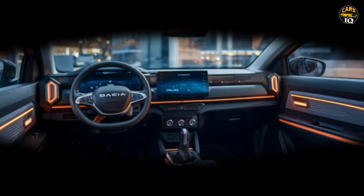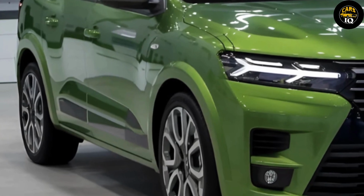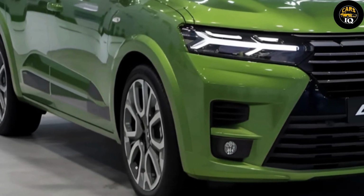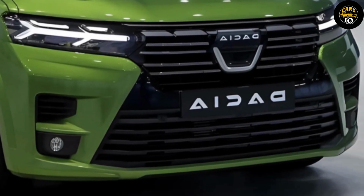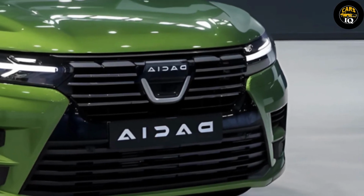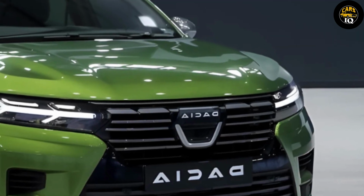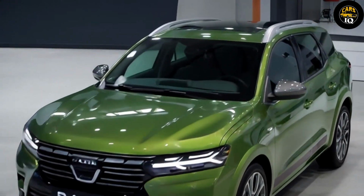Final verdict: the 2025 Dacia Jogger proves that you don't need to spend big to get a car that's stylish, practical, and modern. With loads of space, efficient powertrains, and smart design, it's a standout in its class and a fantastic choice for anyone who values function and affordability.